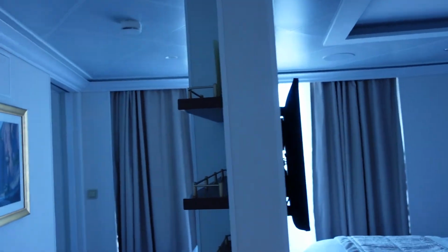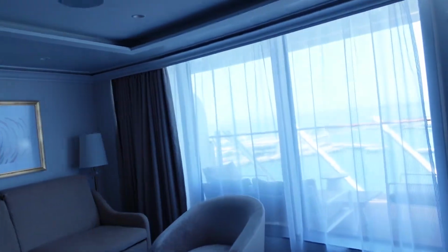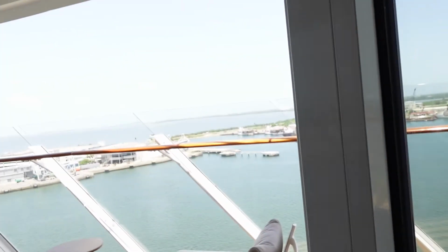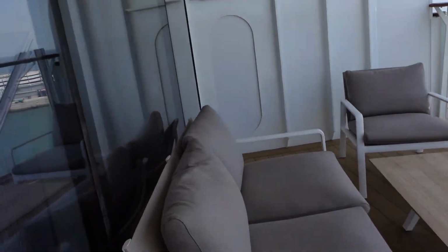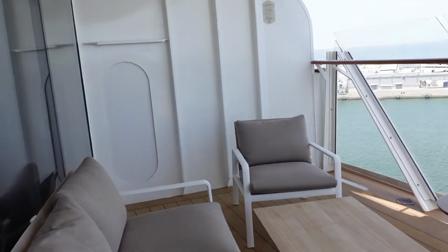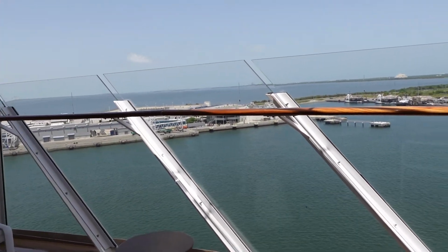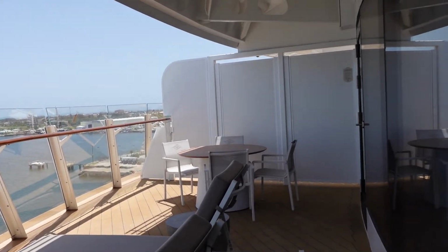And then of course we have an extended veranda here at suite 12000. So you have not just chairs, but you have like a whole set of furniture here. You got beds and a table to have morning breakfast.